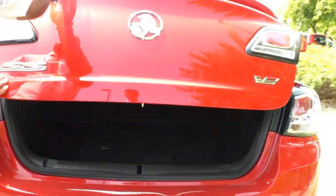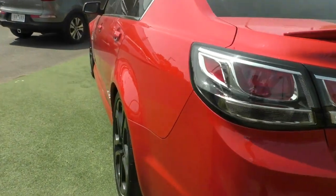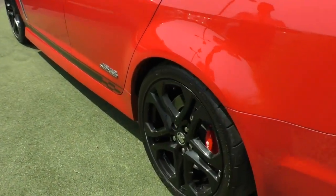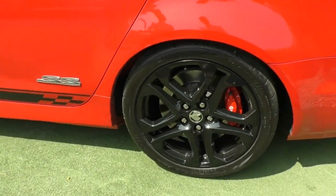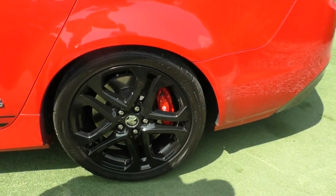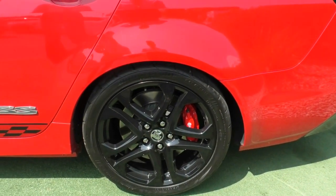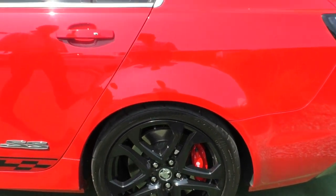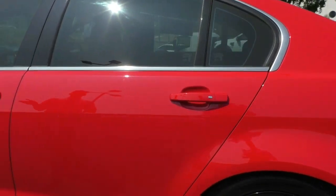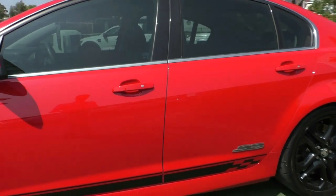We'll close that back up and keep making our way along the passenger side. Once again, passenger side does present in beautiful condition, just like the driver's side. And that next wheel, once again, really good condition. You've got Bridgestone Potenza tires on the back here as well, so good quality tires. So very well looked after vehicle, and the paintwork, as you can see, it does present almost absolutely spot on.